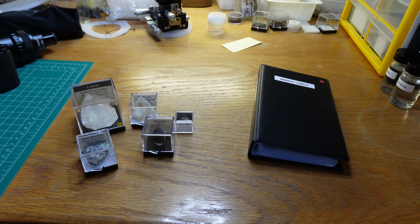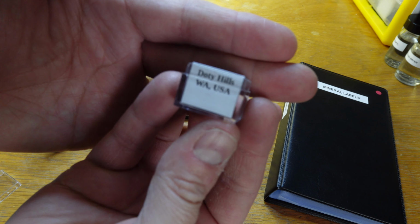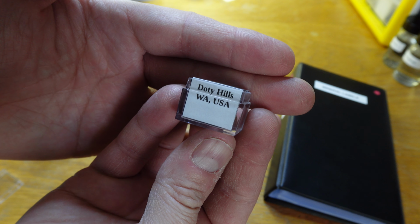So for those, I use these P1 micro mounting boxes, and they have a label. So we can label where something came from.